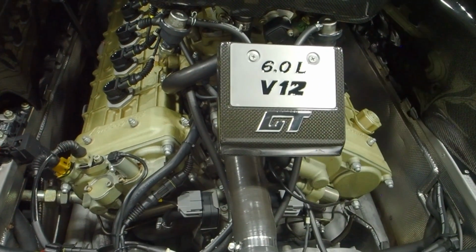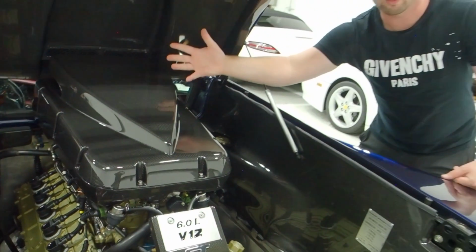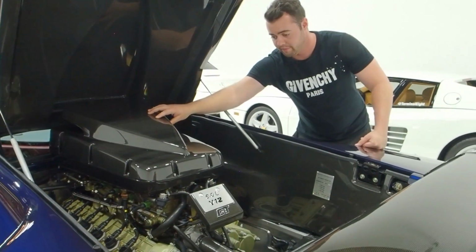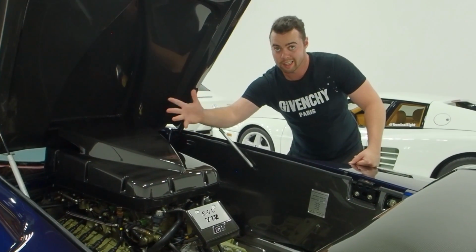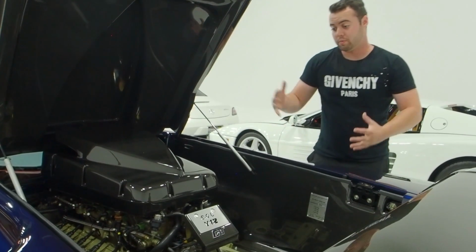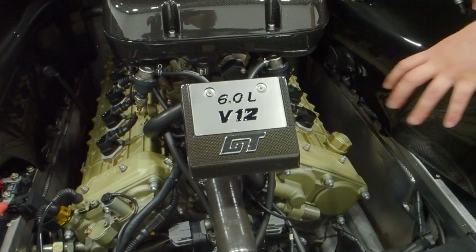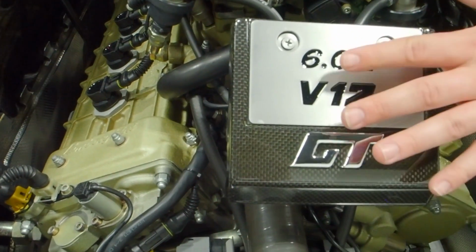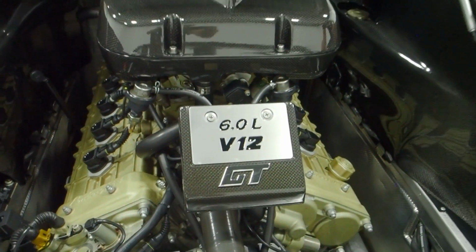I mean, we have this massive carbon fiber air box that kind of looks similar to what you see nowadays on a modern day Pagani. I mean, this was kind of an influential design element, I would imagine, given the fact that Lamborghini is quite close to Pagani, and they're all, you know, in a similar area. But look at that. Beautiful, massive 6-liter V12. I love that they have this giant plaque to let you know, oh, by the way, it's 6 liters, it's a V12, and definitely a GT, so you're not gonna get that one wrong.